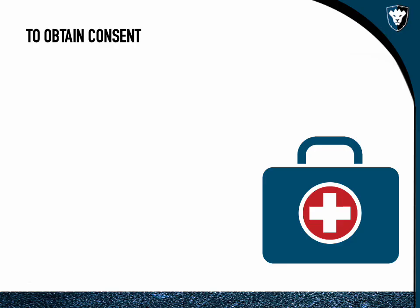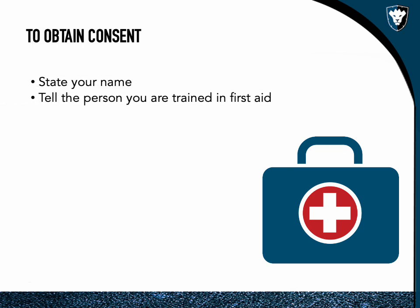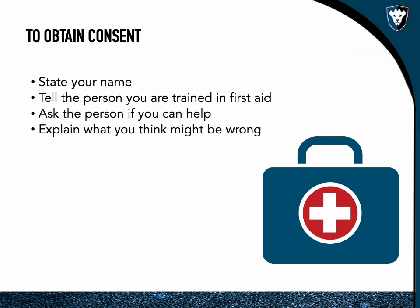We should always obtain consent before helping anybody. So to obtain consent, state your name. Tell the person that you are trained in first aid and CPR. Ask the person if you can help. Explain what you think might be wrong, and explain what you plan to do. If somebody tells you, no, I do not want your help, it is illegal to touch them. That is assault or battery, an unwanted touch. So we must obtain consent.